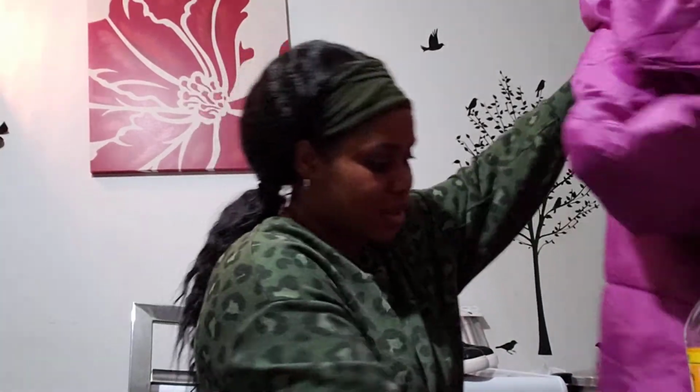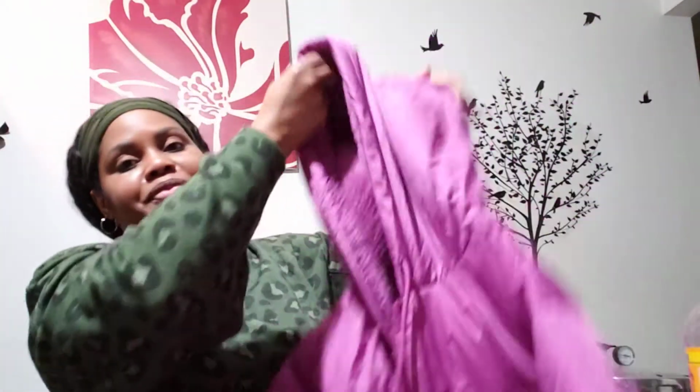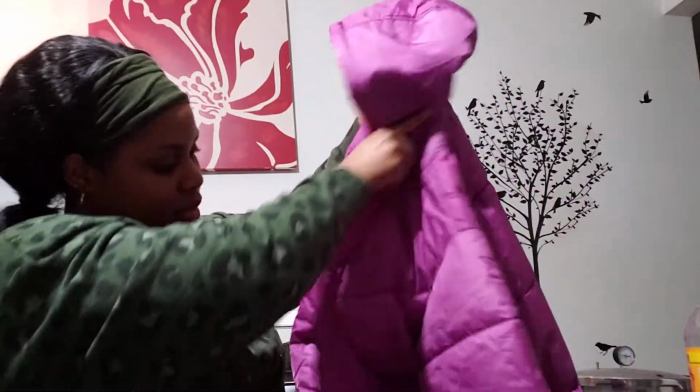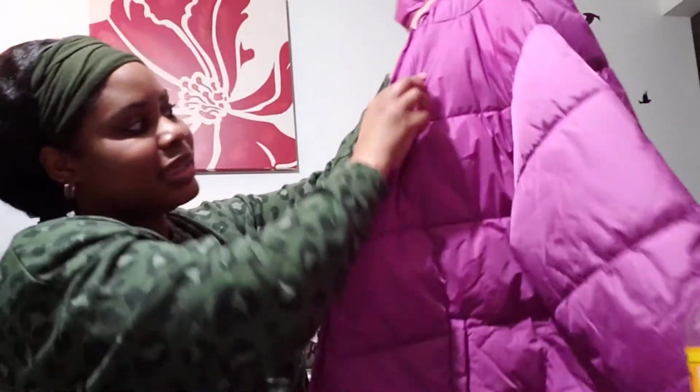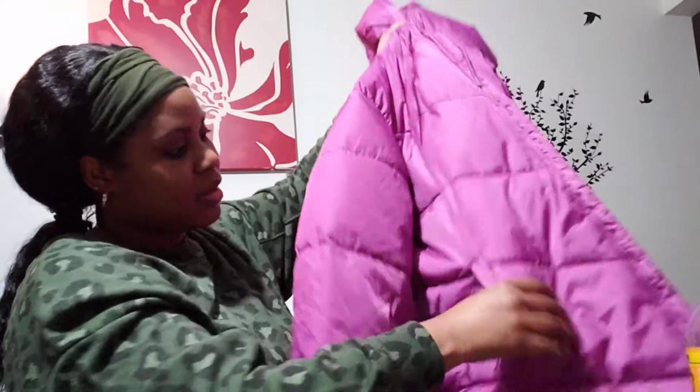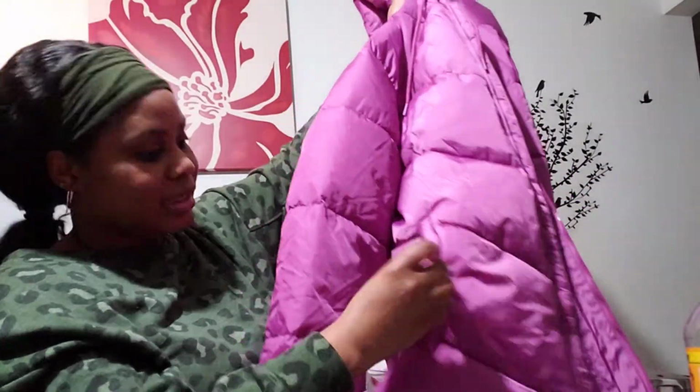Alright, so let's go to Target. So, I literally just bought this like an hour ago. This coat was on clearance. I bought it because I like the color. On camera, I feel like it's a little more pink than it is in real life. It's more purple than pink, but it has a lined hood. It's like a little bubble coat. It has a pocket right here that's functional. And then it has snap pockets there.